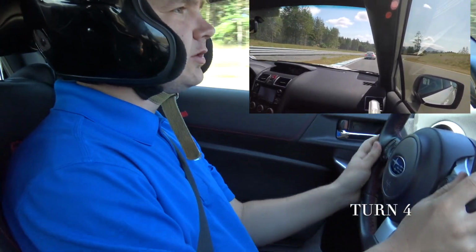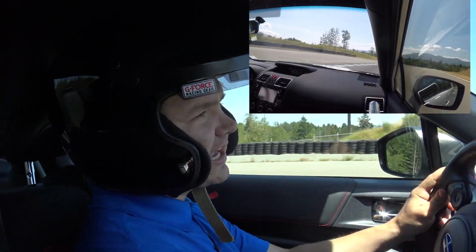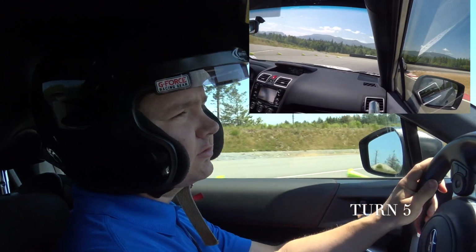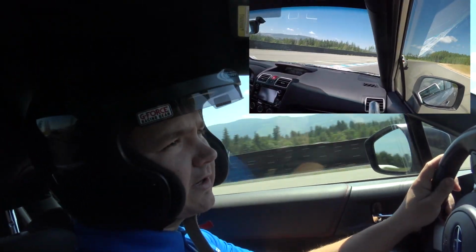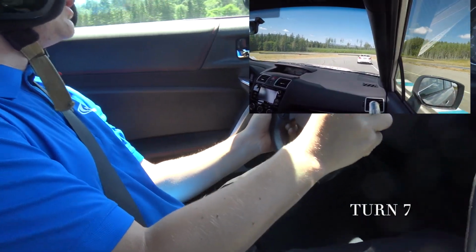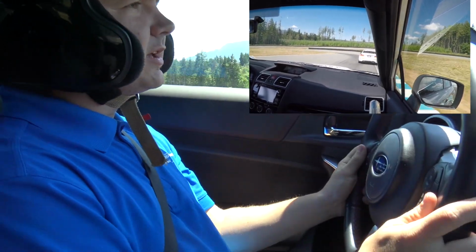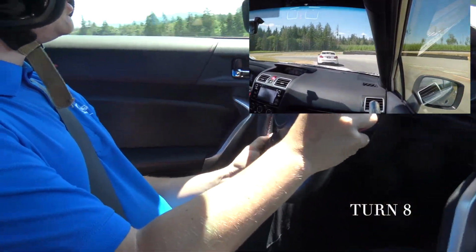So in we go. Trail brake in. Back on gas. Keep momentum going. Down in second. Pop the clutch. There's the wiggle. Back on throttle now. Up into third. Oh yeah, there we go. That was good. Turn 8. Get all that braking done. Hard braking. Good stuff. There we go.